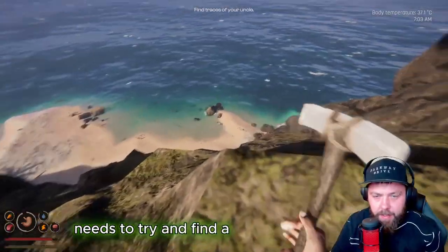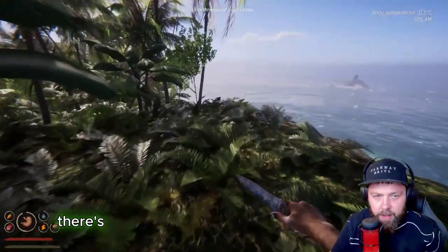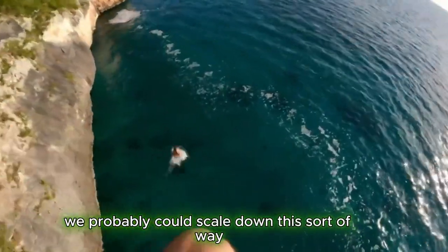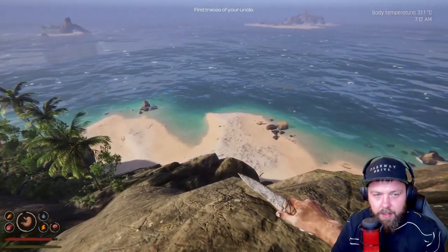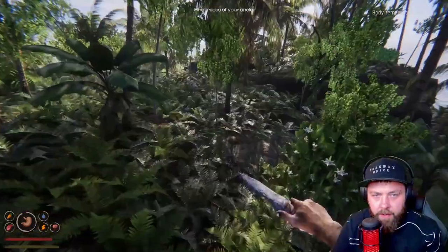Need to try and find a way down there. There's got to be something down there worth having, especially if it's hard to reach. There's definitely got to be something down there. We probably could scale down this sort of way. Might be possible. Yeah, I think we can scale down here. We can go and venture this side of the beach. Got to be something down there. I can feel it. Got to be something.